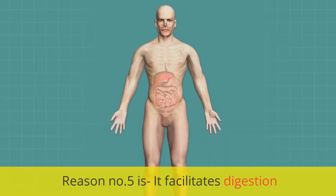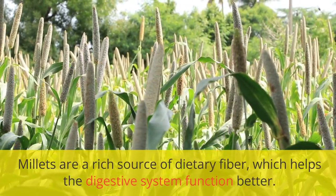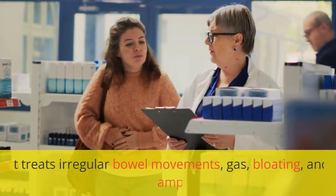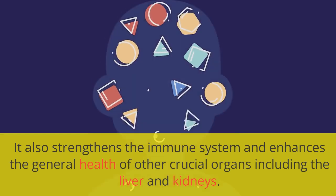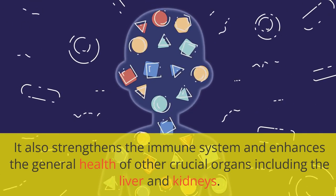Reason number 5 is it facilitates digestion. Millets are a rich source of dietary fiber, which helps the digestive system function better. It treats irregular bowel movements, gas, bloating, and cramps. It also strengthens the immune system and enhances the general health of other crucial organs including the liver and kidneys.